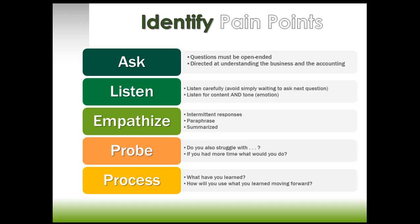Probing. This is where you can take a bit of information you were given and seek an even better understanding of what pain points might be present or possibly explore an area that the prospect has not yet disclosed. You know, you have not mentioned it really, but so many people I speak with tell me they feel they lack access to their accounting information. Would you say this is something that troubles you?